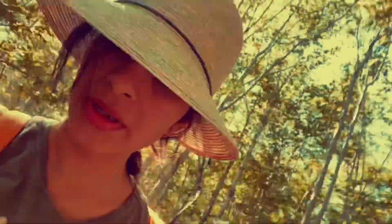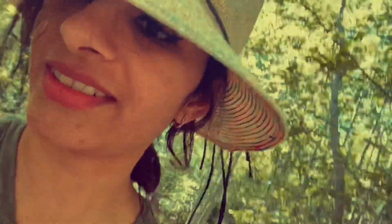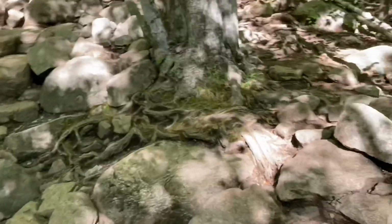Hi guys, so we are going to Beehive trail. We have started the trail actually. So it's a 2 miles trail and I'll show you the type of trail it is. It's a complete rocky trail. So 2 miles is gonna look long, really long. And there are so many rocks, but it's gonna be fun. Hiking shoes, seriously, wear the proper hiking shoes.